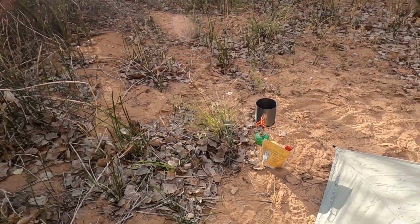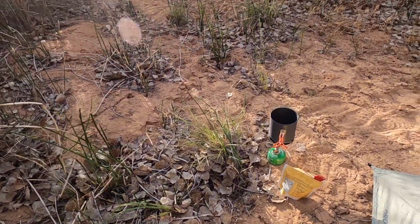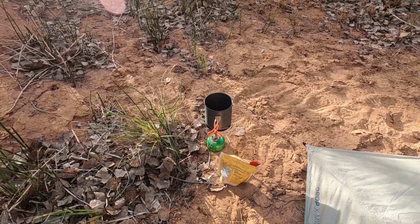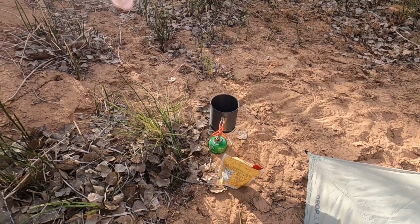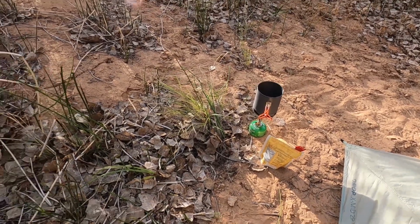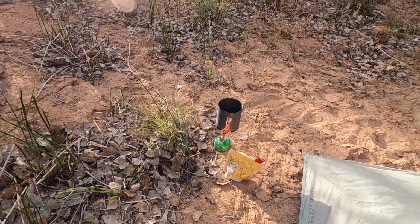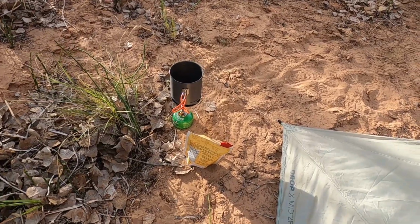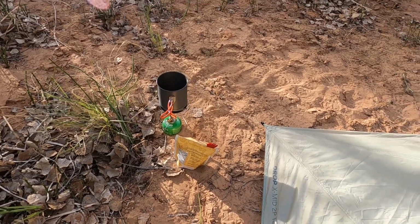Alright, it's about dinner time here. We got some Fritos and freeze-dried clam chowder. We just boiled up about a cup and a half of water on the Soto Windmaster. It took about 90 seconds. It's an awesome stove. I've had it for about a year, and I've used a couple other different cooking methods, but this one for sure is the quickest, and it's super light. I mean, you do have to carry a canister, but it's not too bad, those 4-ounce ones.